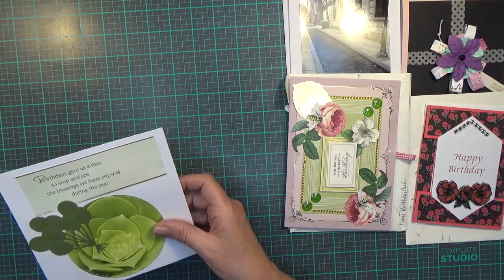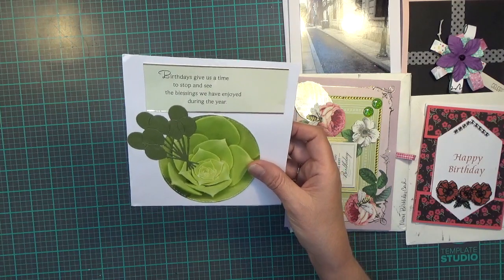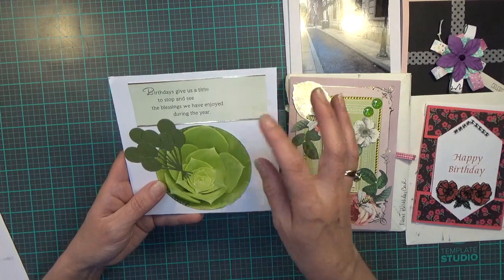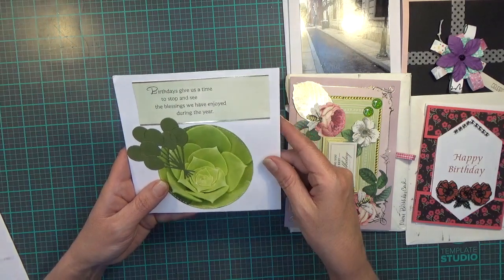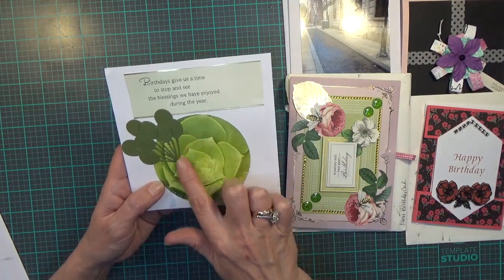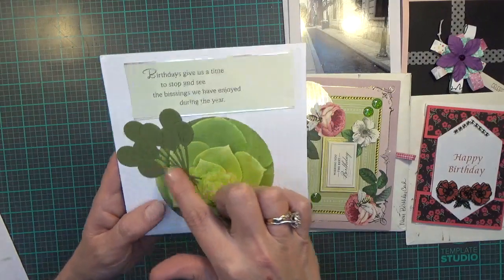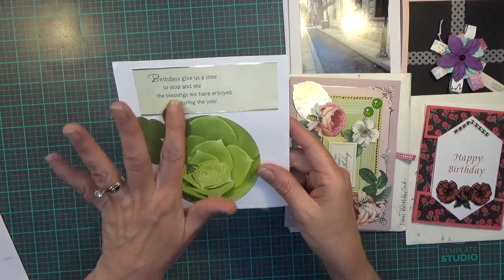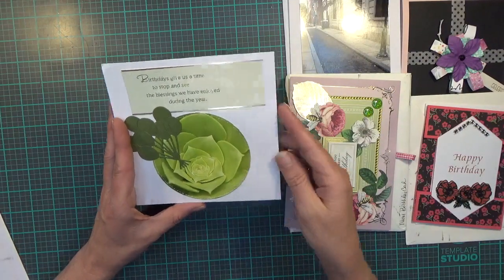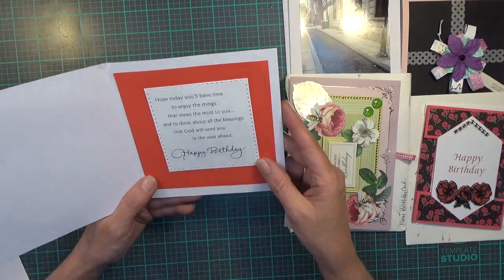And then this one comes from Miss Velma Sharp Johnson, and look how pretty this is. Birthday gives us a time to stop and see the blessings we have enjoyed during the year. And that beautiful succulent. And then she's put in a bouquet of die-cut balloons that are a different shade of green. And it's just so pretty. Very pretty. I love everything you guys have done.